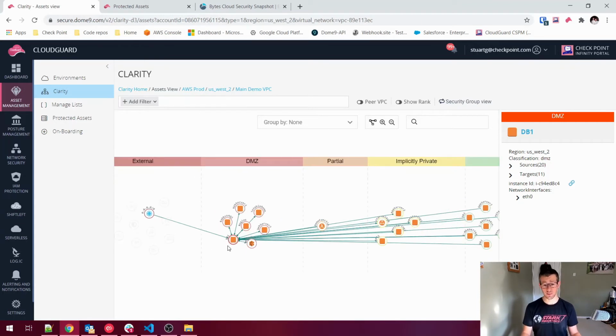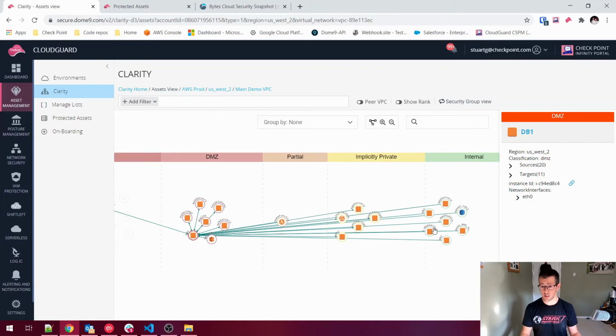So you can see here, if somebody managed to compromise that database server, they would then have access into the internal network, and they could pivot from that asset onto numerous hosts with varying levels of access. And you can do that with any number of hosts. You can click through and see what would happen if they access host A, host B, host C, and the resultant access that an attacker might get in that particular scenario.